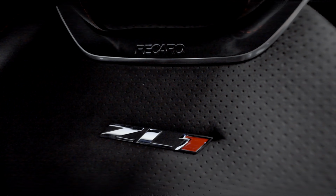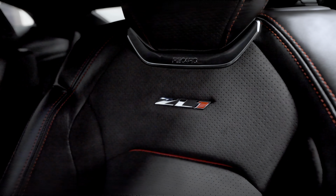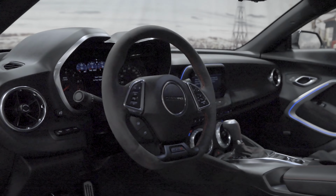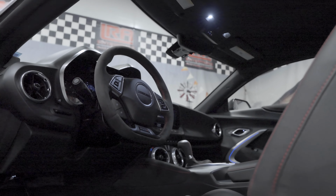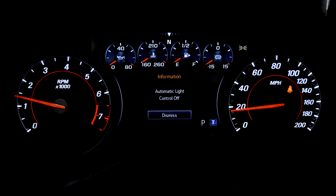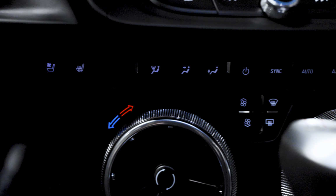The heated and ventilated power-adjustable Recaro front seats and contoured rear bench are trimmed in jet black leather and suede microfiber featuring red stitching. The suede-wrapped flat-bottom steering wheel features paddle shifters, framing a central digital display, a 200-mile-per-hour speedometer, and a tachometer with a 6,500 RPM red line, as well as supplementary gauges for voltage, oil pressure, coolant temperature, and fuel level. A heads-up display projects critical information onto the windshield.